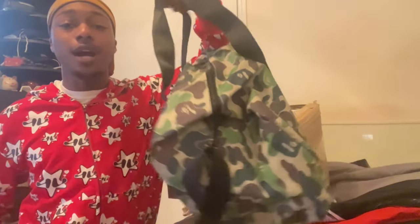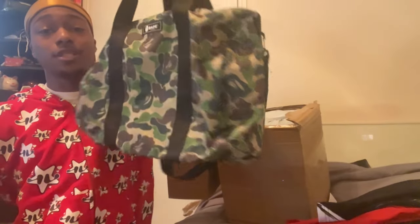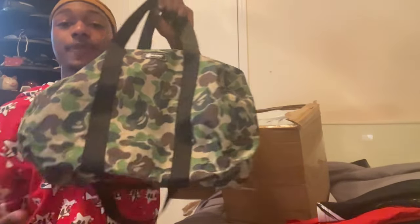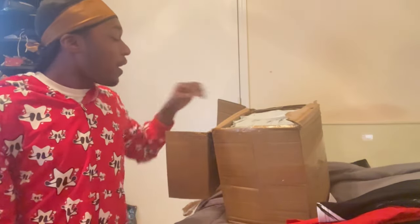This thing looks nice, and for the price, bro, this is a must cop, honestly. If y'all like to travel and stuff like that, this is a must cop, bro. This is just fire. This is a fire little bag, you know what I'm saying? So that when you go on travels, you can have your stuff in here. Nice little bag.